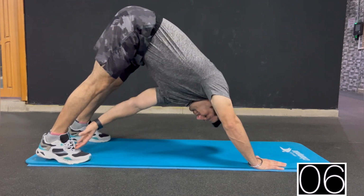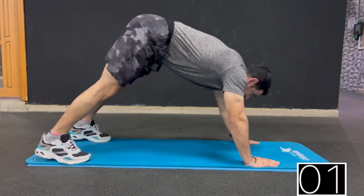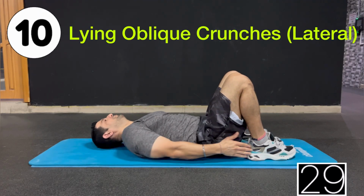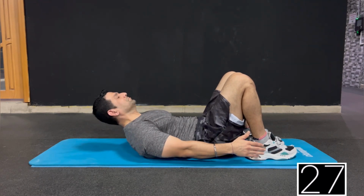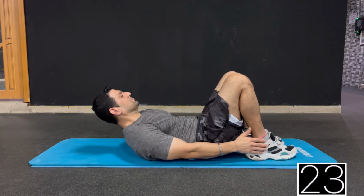The last exercise might help you actively recover from our previous exercise, as we will be performing the side crunches in a supine position. If you want to further challenge your core, lift your body into an ab crunch position and then perform the side crunches.